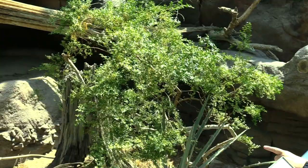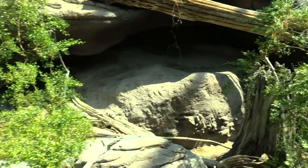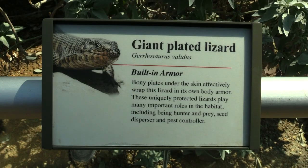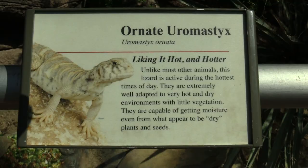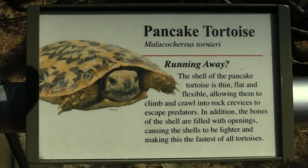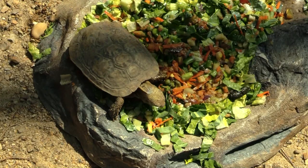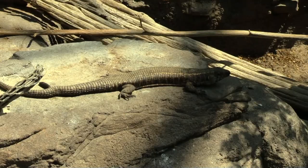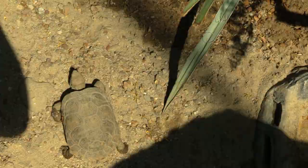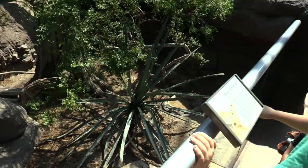Alright, so this habitat has a multitude of different animals, including a giant plated lizard, ornate mastigure, a Gorongosa girdled lizard, and finally a pancake tortoise. Get the turtle down there having a salad. One of the mastigure lizards. Another one of the turtles, or tortoise, rather.